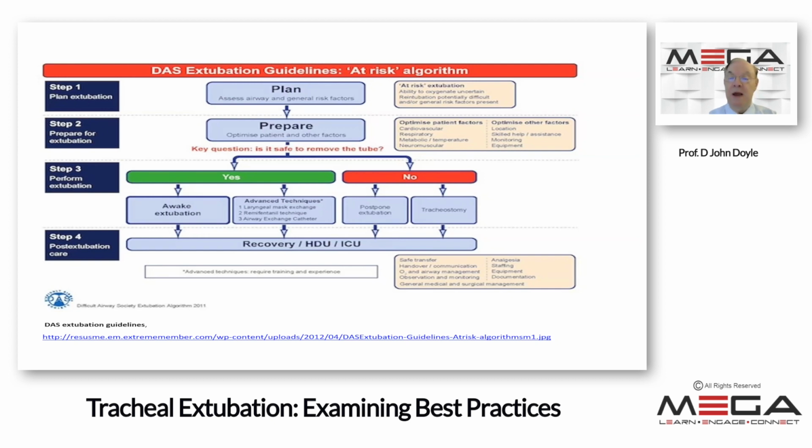Another advanced technique is to run a remifentanil infusion, and this would be a low-level remifentanil infusion, 0.1 micrograms per kilogram per minute or less, so that the patient is cooperative, opens their eyes to commands, for example, but when you extubate, they will not cough and sputter, particularly useful in ENT cases. And then another advanced technique is the use of an airway exchange catheter, which you place through the endotracheal tube prior to extubation. And this way, if extubation fails and they need to be reintubated, they can be reintubated over the airway exchange catheter. So this is the at-risk algorithm from the Difficult Airway Society. And of all of the images that I offer you in the slide set, this is clearly the most important in summarizing how the at-risk patient is handled.